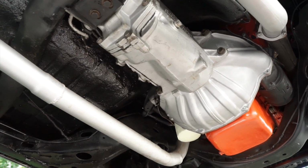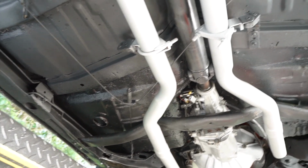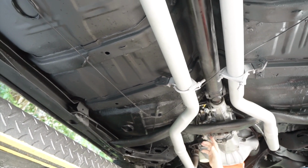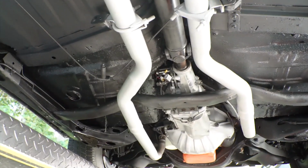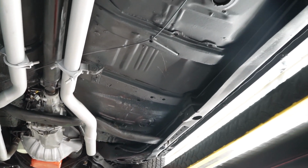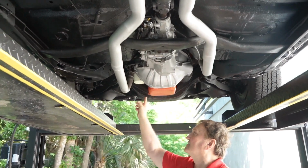The floor pans on this appear to be original. I can't really see any places where they've been completely redone. There's a little work done here to clear the shift rods and everything for the transmission, M21 Muncie. But other than that, the floor pans themselves in the front, in the center part, and in the rear all appear to be original.